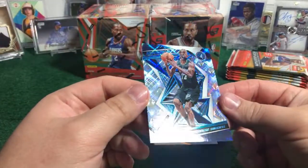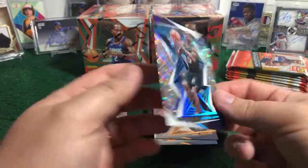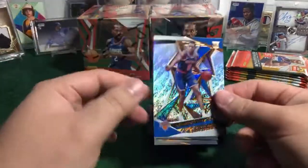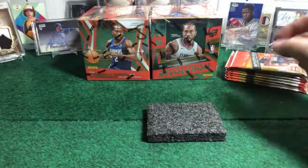All right. So we got Andrew Wiggins, Minnesota Timberwolves, out of 100. All right. Nice one. Gorgeous piece. Congratulations. Rookie of Barrett. So we got a nice out of 100 piece.